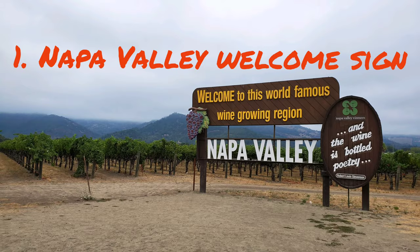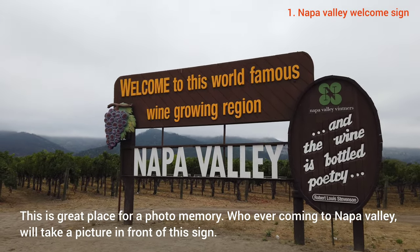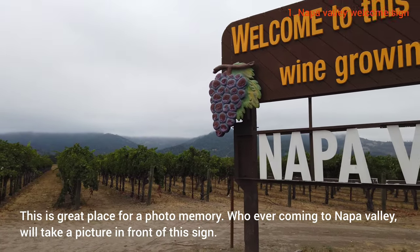The first one is the Napa Valley Welcome Sign. This place is for a photo memory. Whoever comes to Napa Valley will take a picture in front of this sign.